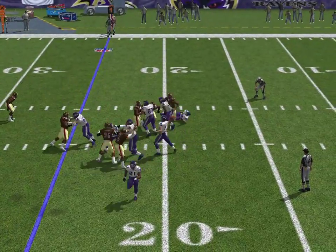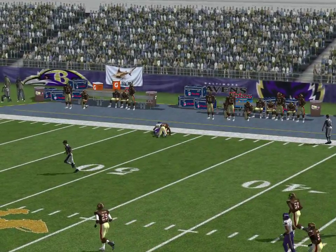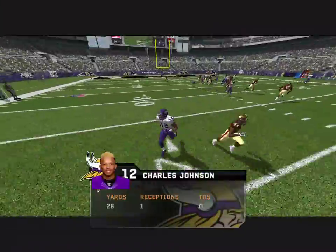They're coming with the blitz. With the pass, right on target to the wide receiver. Reed comes to make the play at the 48-yard line.